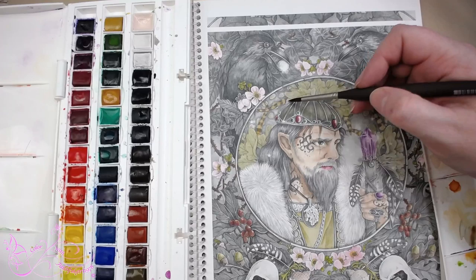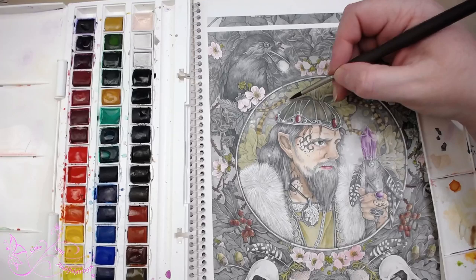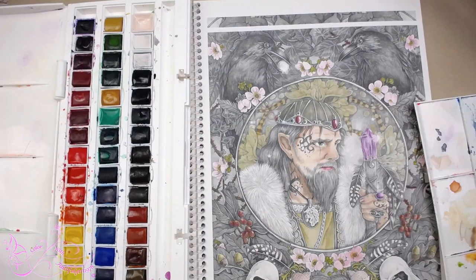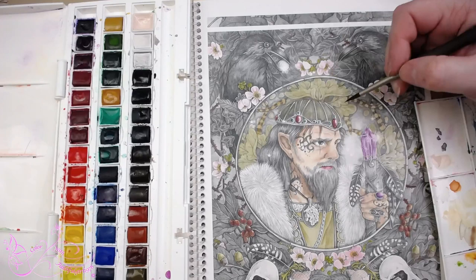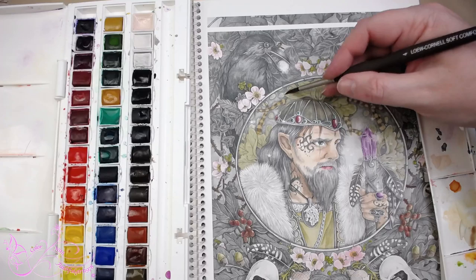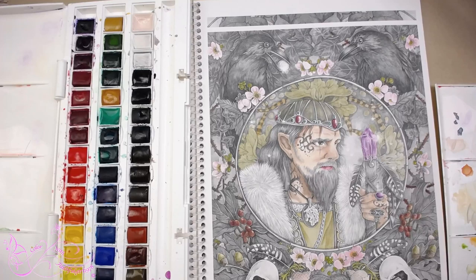Okay, back to the green underneath here. Oops, I got a little bit of white in that. See, there was some gouache left on my palette and it's got wet now, so I just mixed some of that green in there by accident. All good. There's even purple in there too.